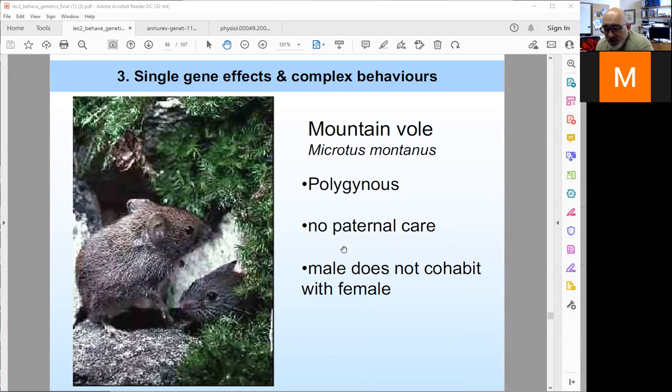There is absolutely no paternal care, and the males and the females don't live together. They don't cohabit.